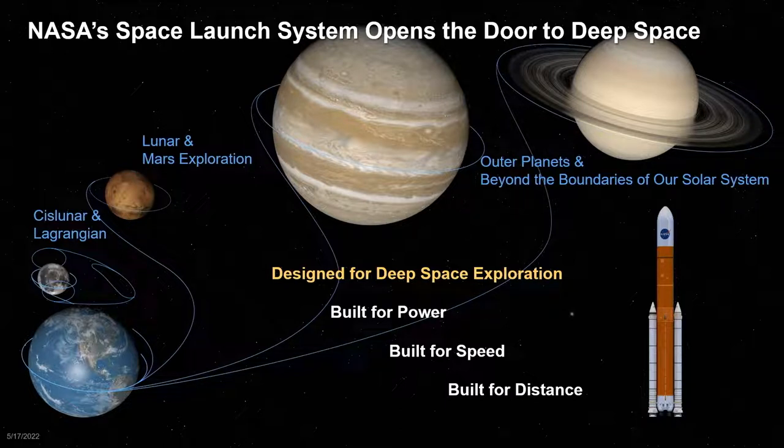It's designed to just go and keep on going. So in one single launch, it takes you completely out of Earth's gravity well and can get you to anywhere in the lunar vicinity, to the Lagrangian points. It can take you to Mars, it can take you to Jupiter, it can take you to the outer planets and beyond, and it can get you there faster than anything else. It's built for power, it's built for speed, and it's built for distance.